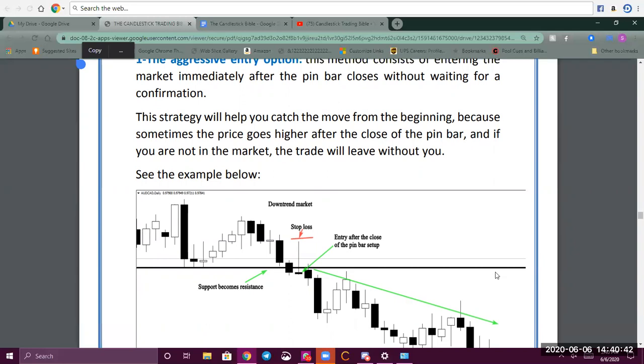Okay, so support becomes resistance. Our stop loss is above this wick. Entry after the close of the pin bar setup. This is your risk. This is your reward.